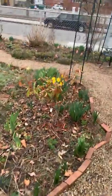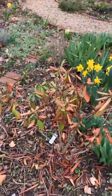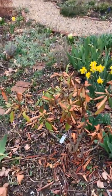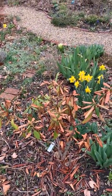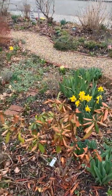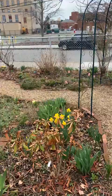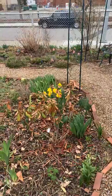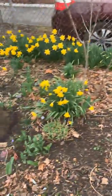Oh, I have to show you this tragedy. One of our favorite rhododendrons has a beautiful purple color. It has some sort of fungus in there. It's just not going to make it. So we're going to dig that out. We'll probably replace it with something, perhaps a witch hazel, because those bloom in the wintertime. And it would be kind of lovely.